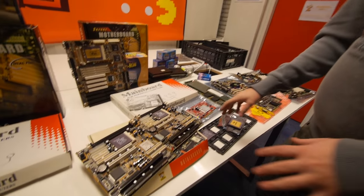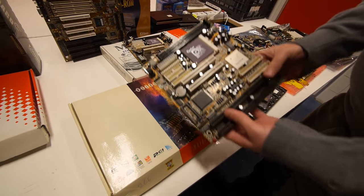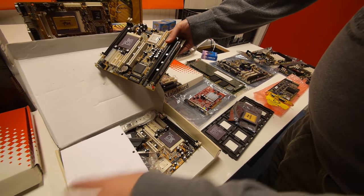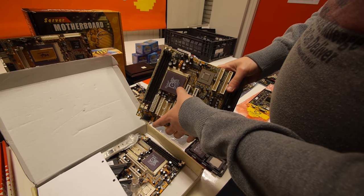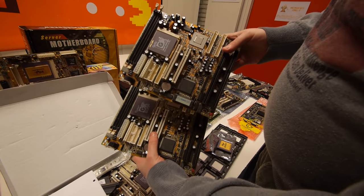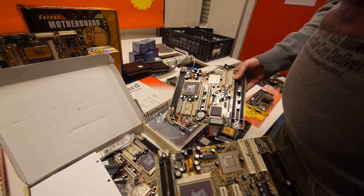Some more motherboards. These motherboards actually are all the same, also the one in the box here. The only difference is the processor and the speed of the processor. Because we have a 233 MHz here, we have a 200 MHz here, and we have a 266 in this board.